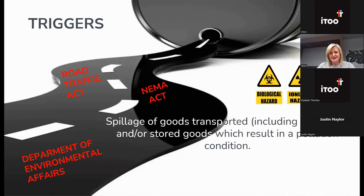So what triggers an environmental liability claim? Well, it's anything really. It can be the smallest thing, but the main concept of a trigger is a spillage specifically of goods transported. So it could be a spillage of the goods itself, it could be a spillage of the tank, it could be hydraulic fluids that come out of it.